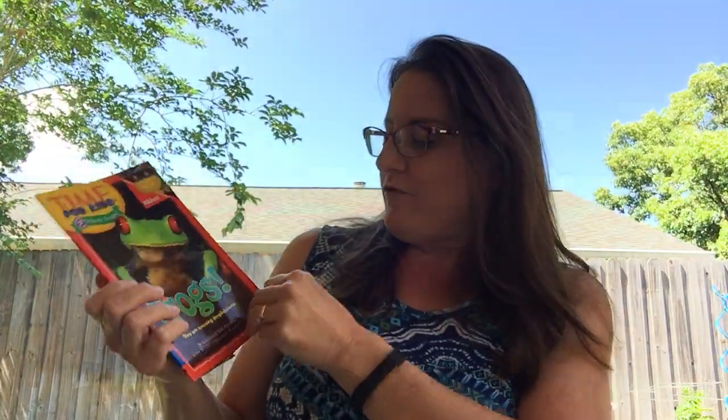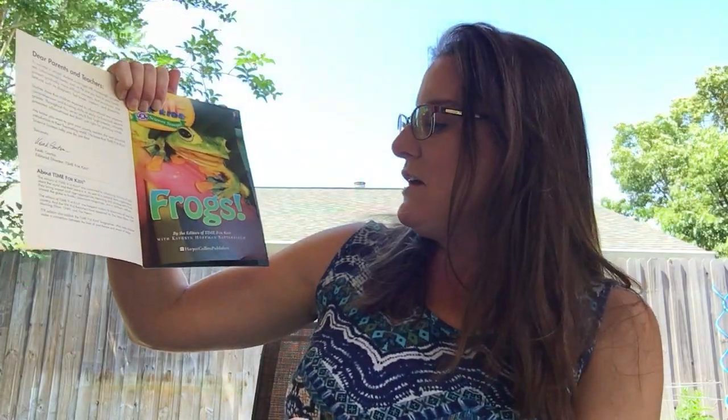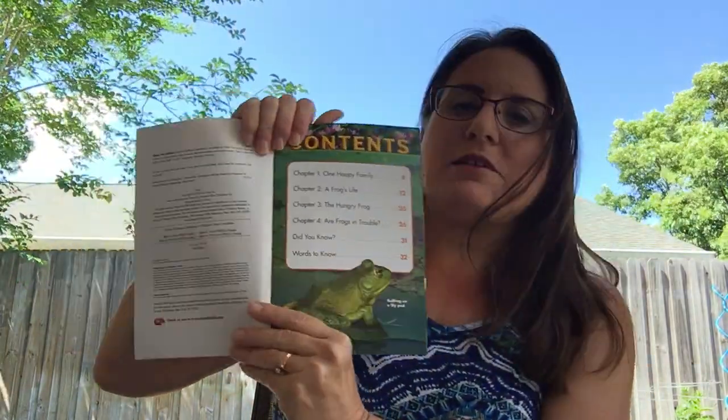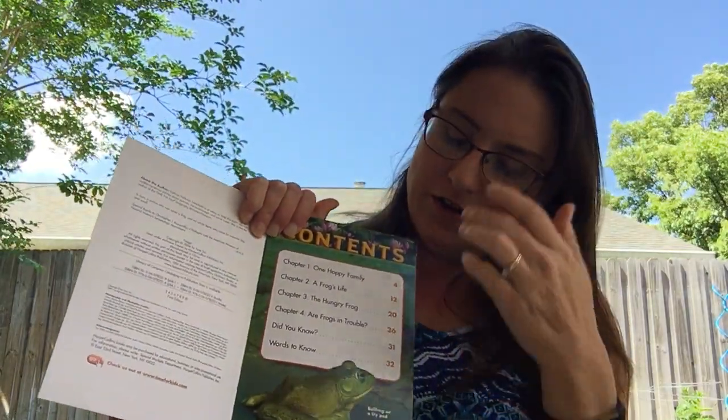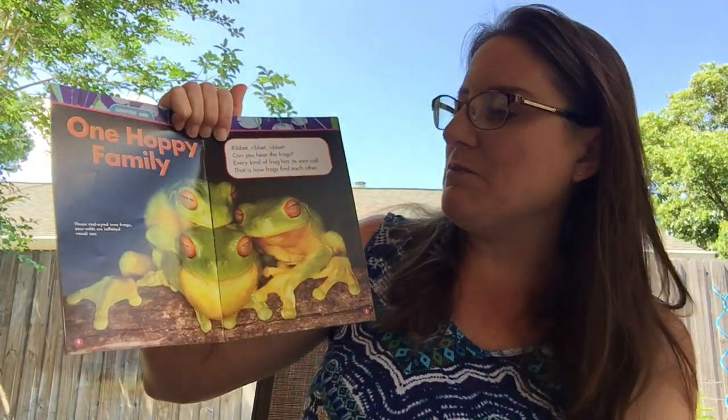This book today, called Frogs, is written by the editors of Time for Kids with Kathryn Hoffman Satterfield. Our table of contents shows this is going to be a little bit longer book with several sections or chapters. So let's begin. Chapter 1, One Hoppy Family.